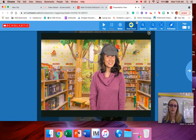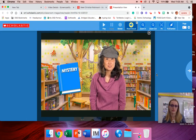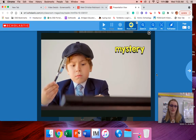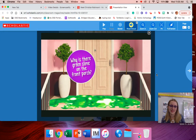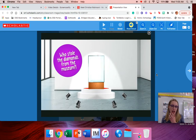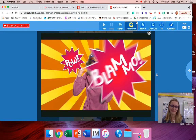Some people like to look for hidden clues while they read. Does that sound like fun? Then you should read a mystery. In many mysteries, a detective is trying to find answers to something that is hard to figure out. Like, why is there a green slime on the front porch? Or, who stole the diamonds from the museum? Those are mysteries.